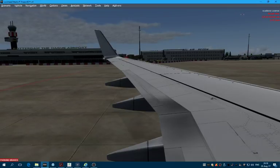Transavia 16 Tango, you are cleared to your destination via the Woody 1 Bravo departure. Initial climb at 3,000 feet and squawk 1000. Cleared the Woody 1 Bravo, initial climb 3000 feet and squawk 1000. Transavia 16 Tango.